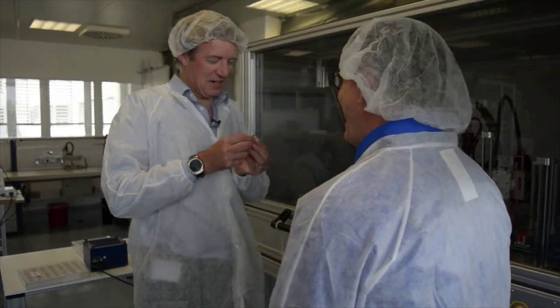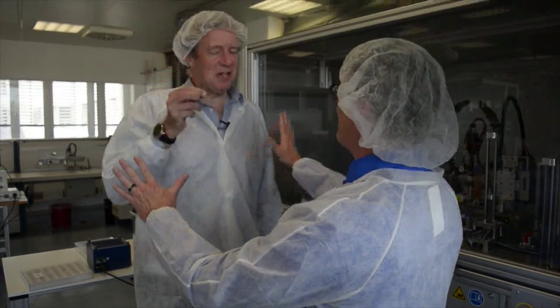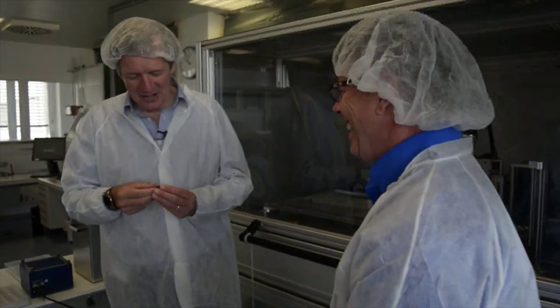This would make a really great kind of a Deerstalker's monocle, wouldn't it? Charlie, don't show that. That's our next prototype. Oh, product. Brilliant. That's very clever. I'm just kidding.